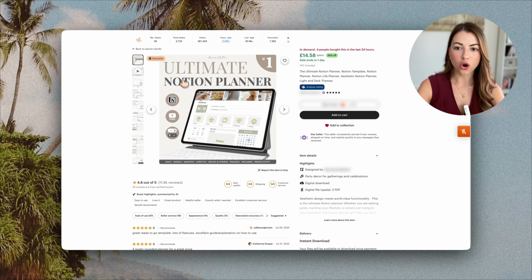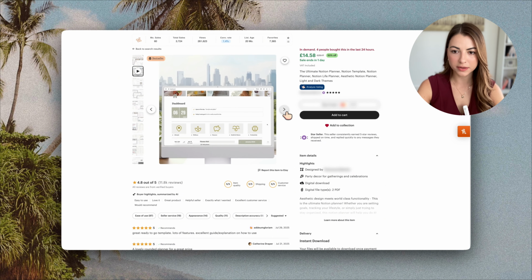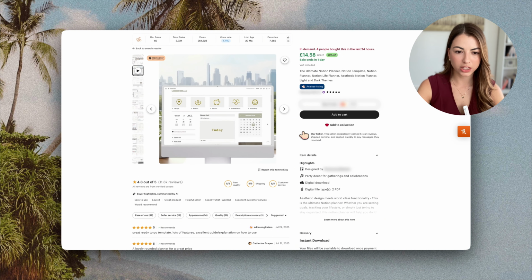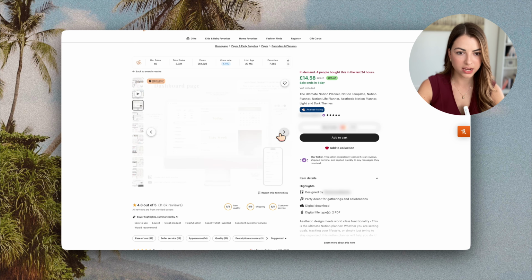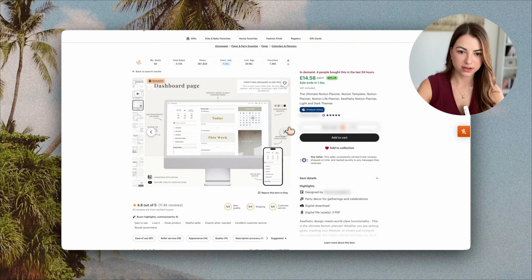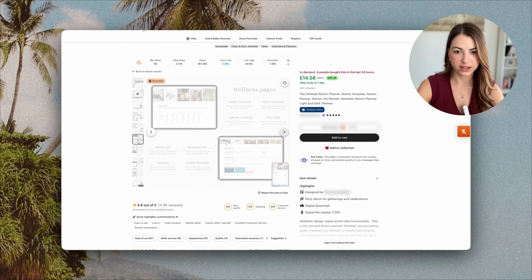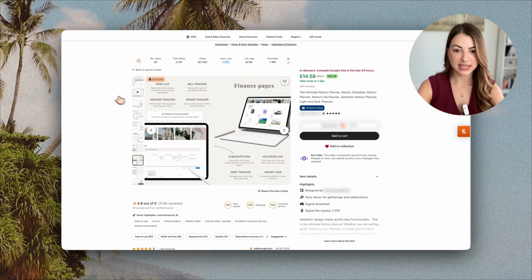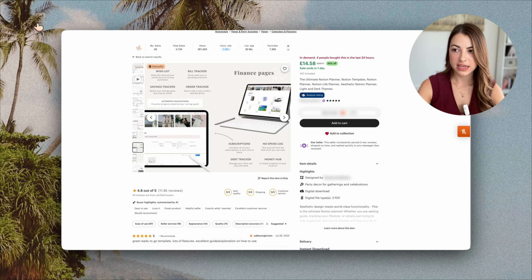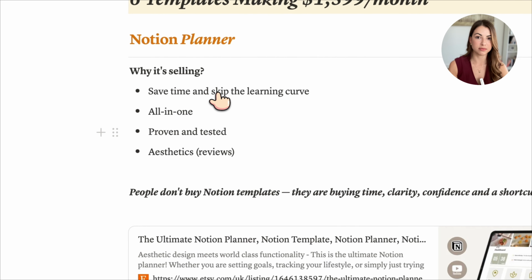This is an all-in-one Notion template. You can see it's a bestseller. We can see it includes quite a lot of things. That's how she's positioning the ultimate Notion template. She also has different pages, different sections. One of the reasons why this template is selling really well is, first of all, because it saves time and also it skips the learning curve.